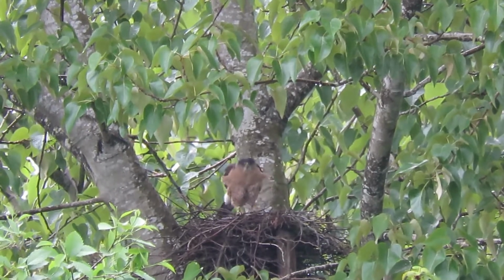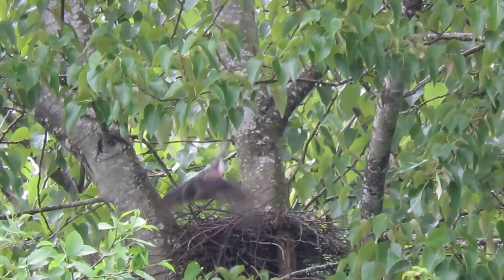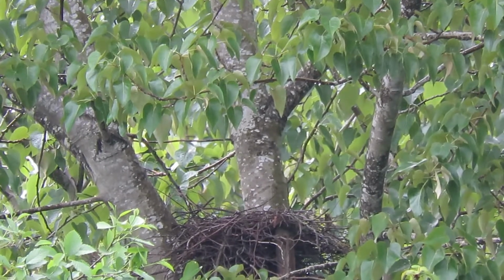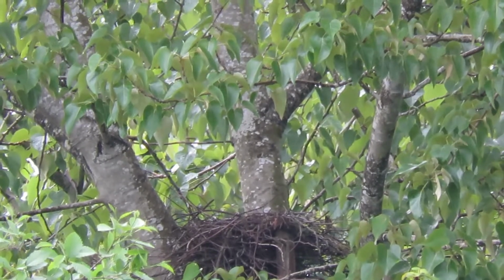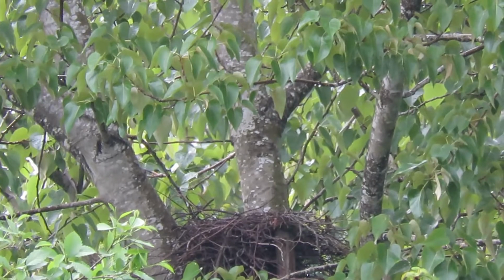Well, here she goes. See, he didn't show up. Now you can see her breast where her feathers were apart. That's where she has the eggs tucked in to keep them warm. So she's going out for her break now, which we assume.